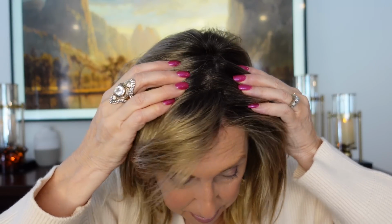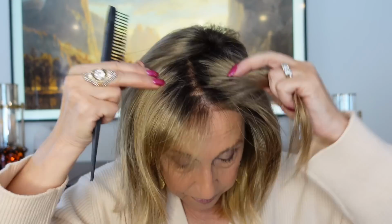She has, just like Fiona, a lace front. See that there? And a full mono top. Let me grab my rat tail here so you can see that. And let me spin for you and show you the whole style. And let me know, which one do you like better, this one or Fiona? I'm curious.